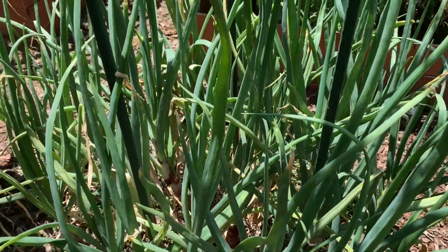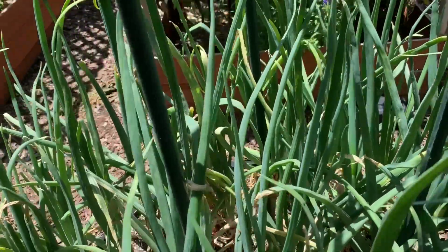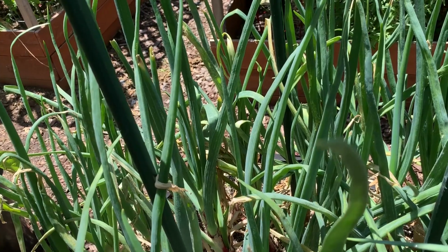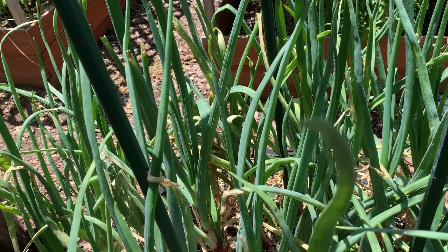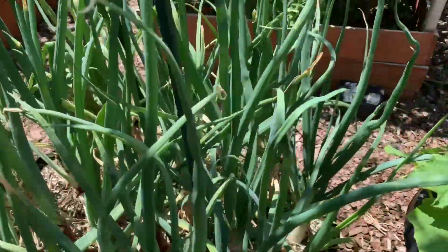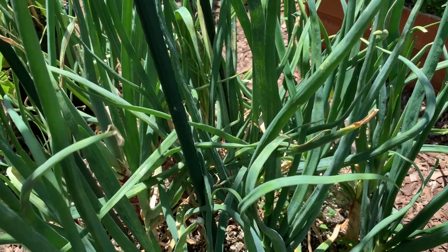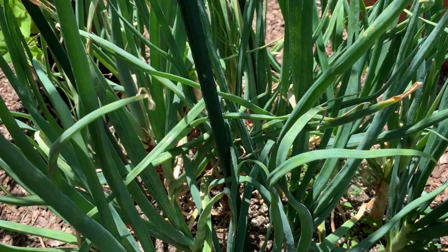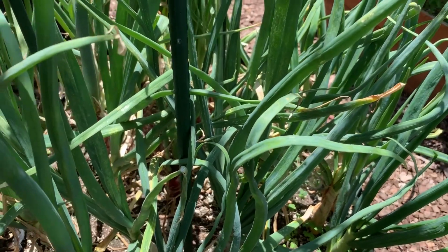So my onions continue to be a bust. I pulled a couple, and they're not bulbing. One of them was edible, the other one was not. It had already started rotting. So, don't know. We'll see. Maybe in a month we'll know whether this was a bust or whether we have any success. So, keeping my fingers crossed.